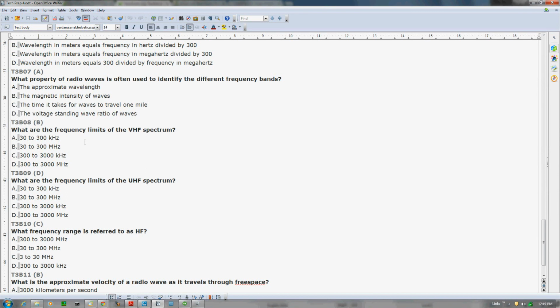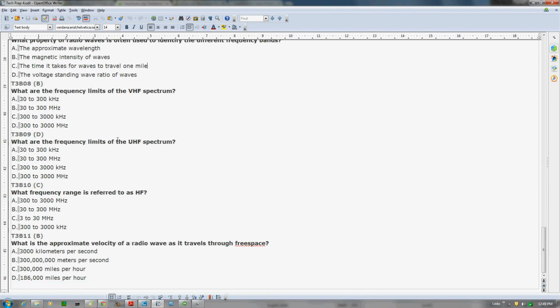Next question, what are the frequency limits of the VHF spectrum? Okay, on these, there's a pattern. There's several questions that are like this. There's HF, UHF, VHF. The reason they're giving you these, by the way, is because your main frequencies for technician class is you get 10 meters, which is HF in the HF band or spectrum. And then you have some in the UHF spectrum and some in the VHF spectrum.